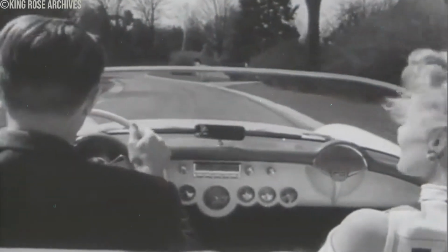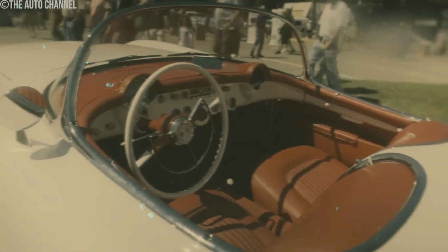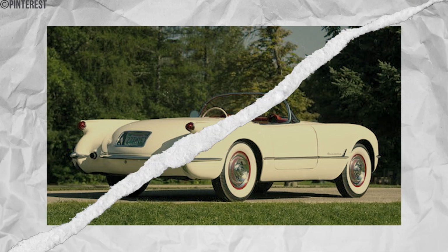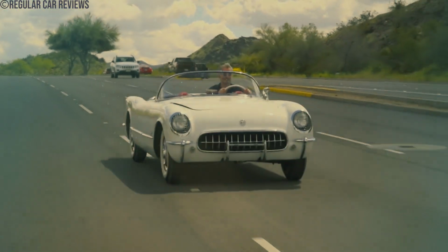The success of the EX122 at the GM Motorama led to the Corvette's production later in 1953, where it quickly gained popularity among car enthusiasts. The prototype's impact on the automotive world was profound, establishing the Chevrolet Corvette as a symbol of American sports car excellence, with a legacy that continues to this day.